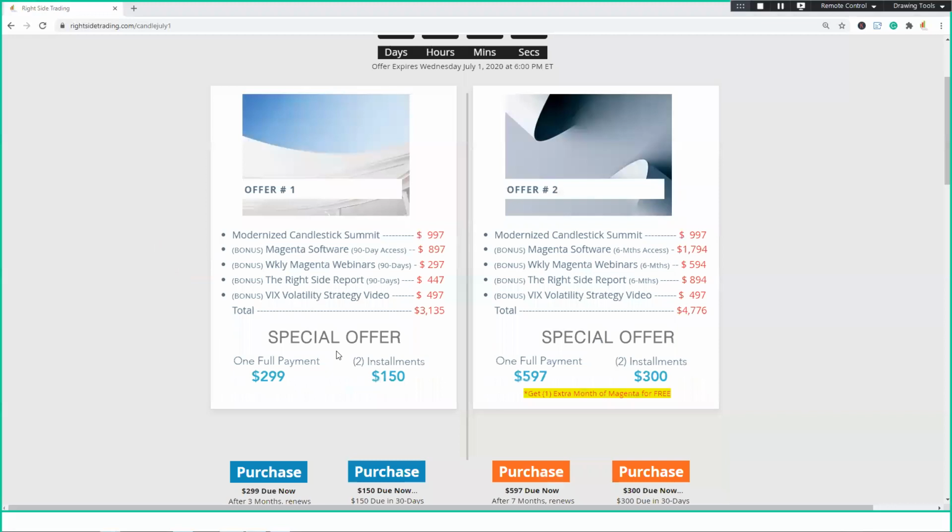Ladies and gentlemen, I didn't get a chance to show you the software, but I promise you when you come onto the webinar, when we show you how to use the software, you'll see how to tell the difference when these stocks are showing you to stay in, what it's telling you to buy, what it's telling you to place your stops, or what it's telling you to get out.